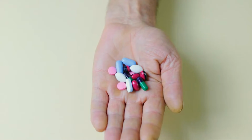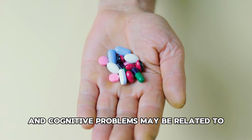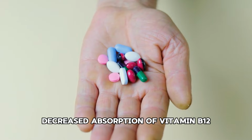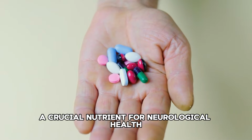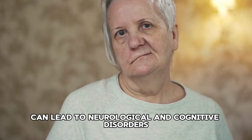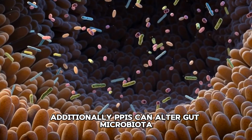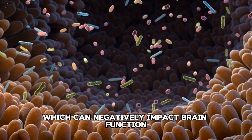disorders. The connection between PPIs and cognitive problems may be related to decreased absorption of vitamin B12, a crucial nutrient for neurological health. B12 deficiency can lead to neurological and cognitive disorders. Additionally, PPIs can alter gut microbiota, which can negatively impact brain function.